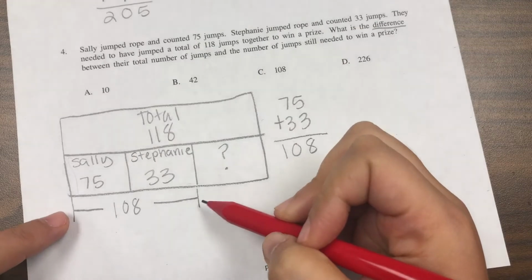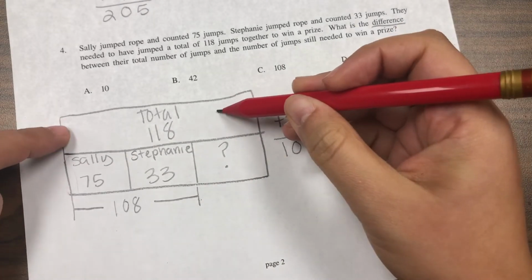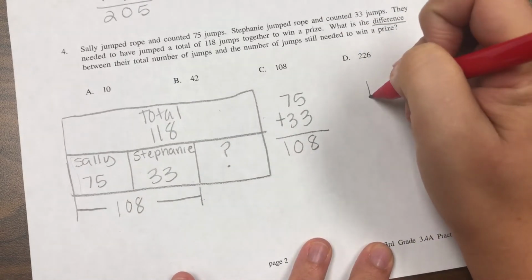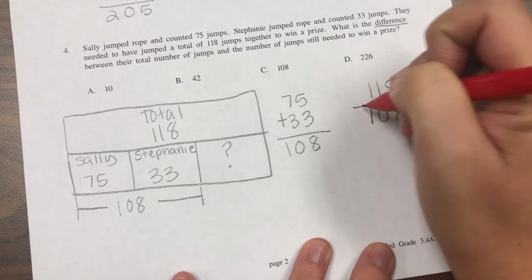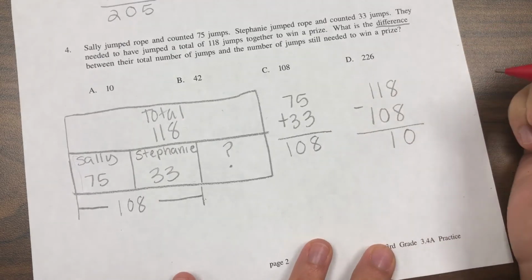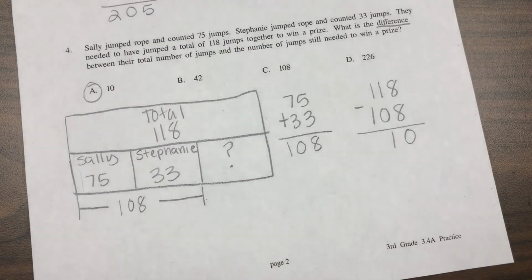So this part is 108, and I need to take this part away from the total to get what I have left over, okay? So the total is 118, and I'm taking away 108, so that's 0, 1. So I have 10 left to finish.